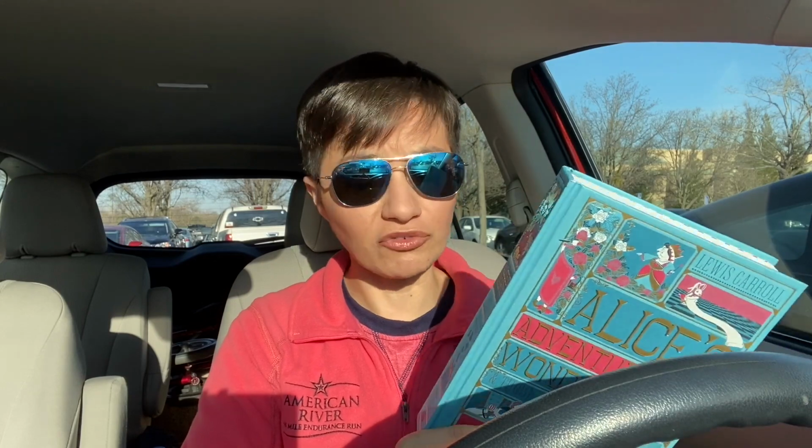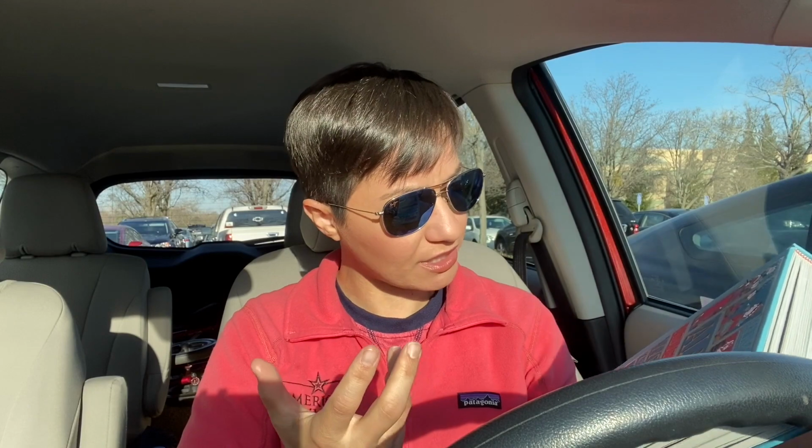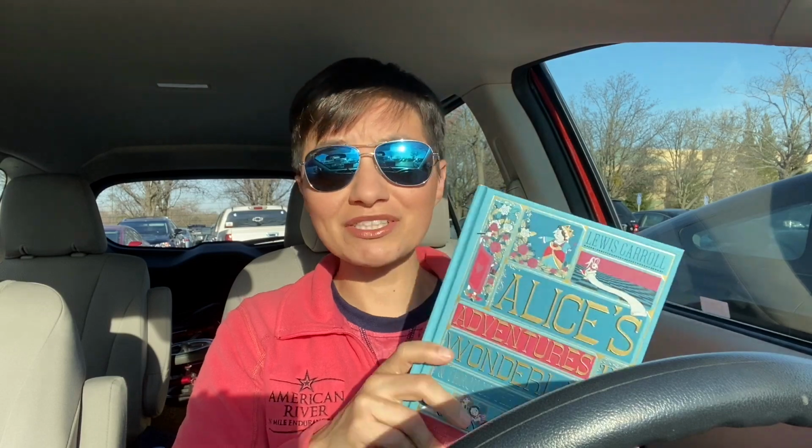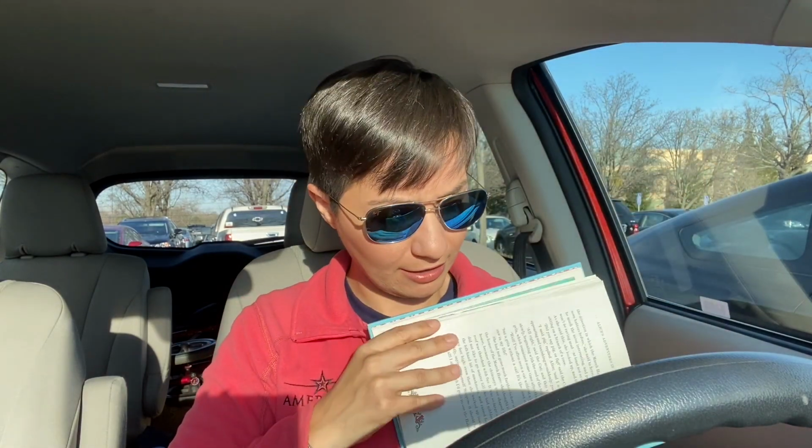This was the first time I'd read it. I grew up on the Disney movie of it. What I didn't realize was that the classic story I knew from the Disney movie included Through the Looking Glass. I wasn't sure if it was a completely different story, but it's basically part one and part two of the traditional Alice story that we know. I don't have a ton to say about it. I quite enjoyed reading it. This was an amazing edition to read through.